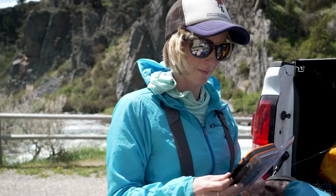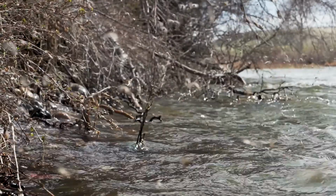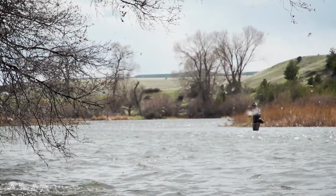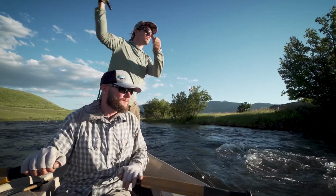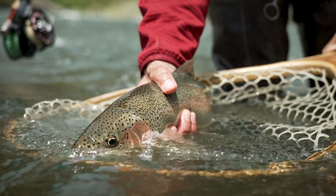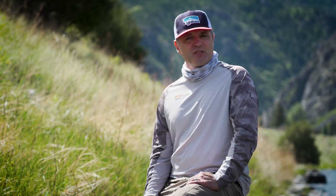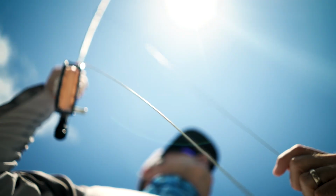This time of year, the Madison's one of our favorite locations to target. It's a blue ribbon classic river. It has everything you want in a Montana fishery. Great hatches, big water, big fish. And one of the nice things about this fishery is when other rivers are sometimes high and dirty, the Madison always has a few places where we can go and have a great day of fishing.